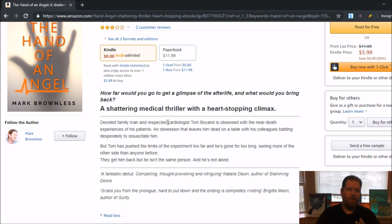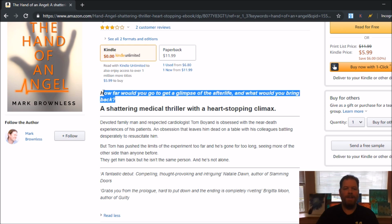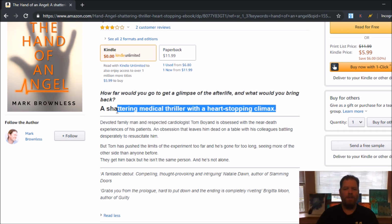So again, you want to make sure you use HTML code. See, it says, how far would you go to get a glimpse of the afterlife, and what would you bring back? And then the next one, again, he used HTML code. That's great. I would say that you want this line to be bigger, or at least just as big as this line. So I would actually increase the size of this one. I would probably decrease the size of this one. Still keep it bold, but I wouldn't make it as big as the one above it.